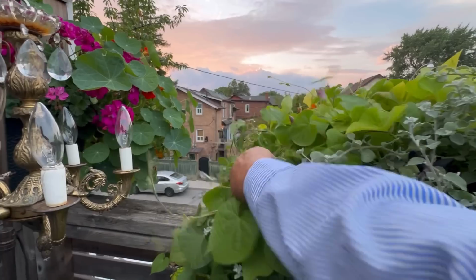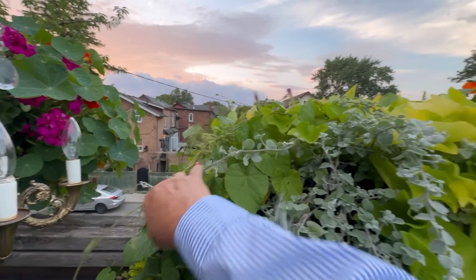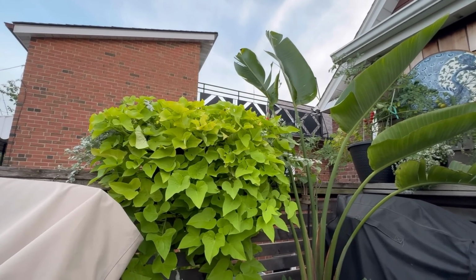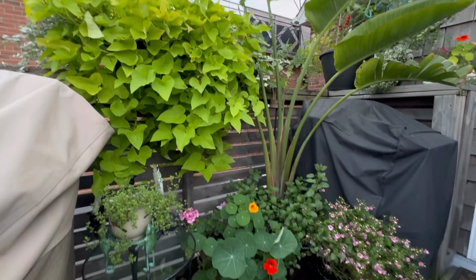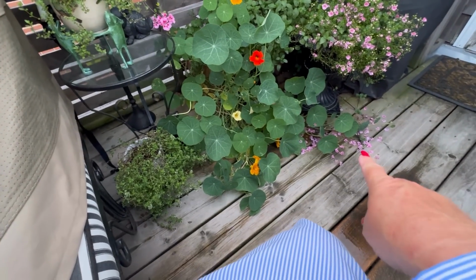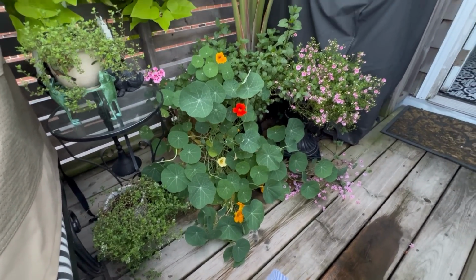This is growing like crazy. I gotta untangle it, which I'll do tomorrow. Well, this is another update. Things are growing very rapidly and growing outwards too. We had a little rain today, so some of the petals fell down.